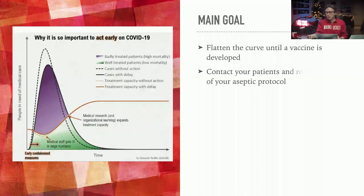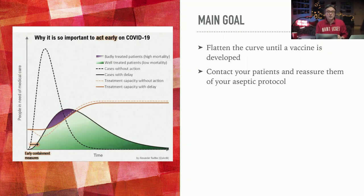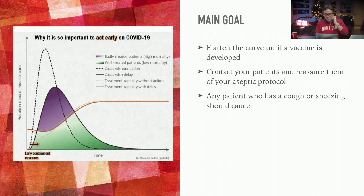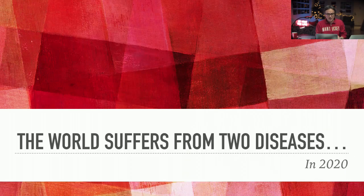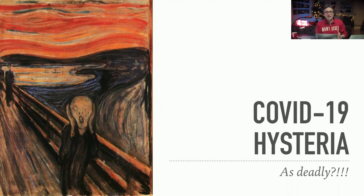But what's interesting about this, and as we mentioned before, our goal here is to flatten the curve. And that comes down to reducing our community spread and exposure. So we need to reduce contact, and having a contingency plan for dealing with it if you get sick or your staff gets sick is going to be very important. But as I mentioned before, we're dealing with two different things: one is COVID-19 and the other one is COVID-19 hysteria.